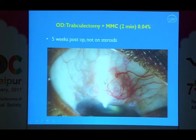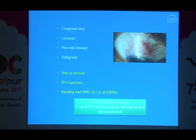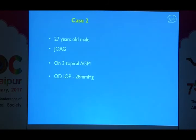You know, it's an angry-looking bleb, it's localized, it's extremely fibrotic, and the pressures are on the higher side. So these are something that you also always have to keep a watch. If you see somebody like this, then is this failing? Of course, yes, the pressures are slowly going up. This is after you have done a gonioscopy. You need to rule out that the ostium is patent and things are fine there. So if you have something like that, step up the steroids. You can use 5-FU injections subconjunctivally weekly for 1, 2, or 3 weeks, depending upon how the eye is behaving. Or if none of those things help, needling with mitomycin C is something that can help as well.